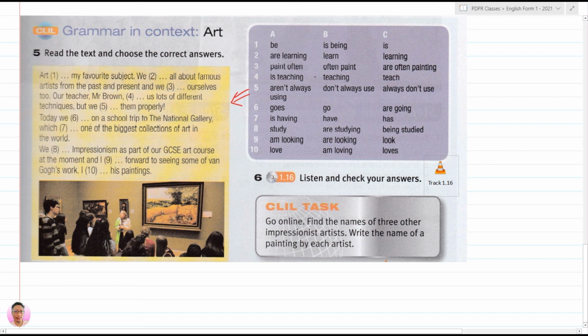Unit 1. Grammar in context. Art. Exercise 6. Art is my favourite subject. We learn all about famous artists from the past and present, and we often paint ourselves too. Our teacher, Mr. Brown, is teaching us lots of different techniques, but we don't always use them properly. Today, we are going on a school trip to the National Gallery, which has one of the biggest collections of art in the world. We are studying Impressionism as part of our GCSE art course at the moment, and I am looking forward to seeing some of Van Gogh's work. I love his paintings.